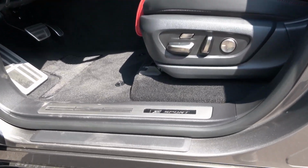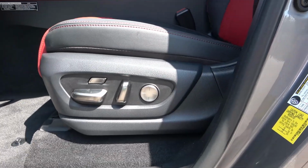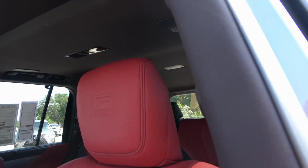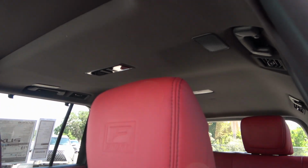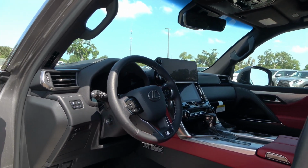When you jump inside, you're welcomed by this F Sport badging, and then you have several different ways to control your seat. Now the seats, of course, are not very sporty, but they're very comfortable. I gotta tell you, F Sport embossed right in the headrest. And let me jump inside, I'll show you the rest of this interior.